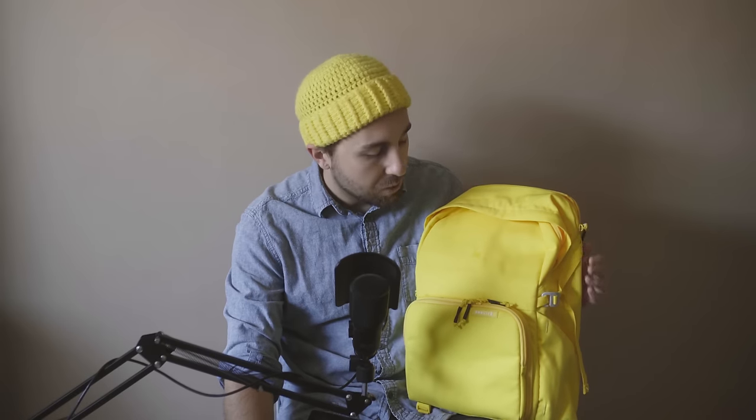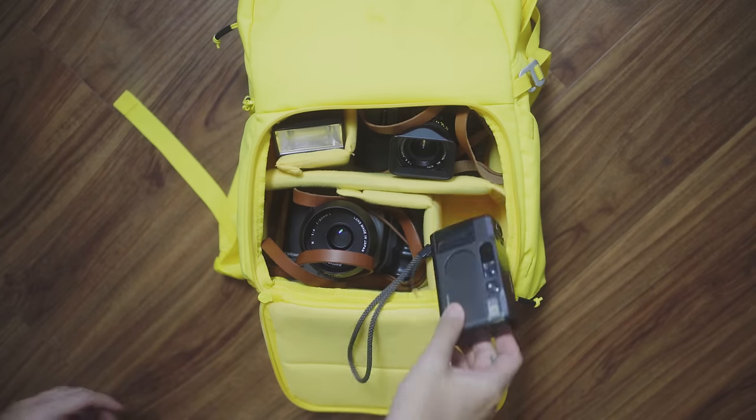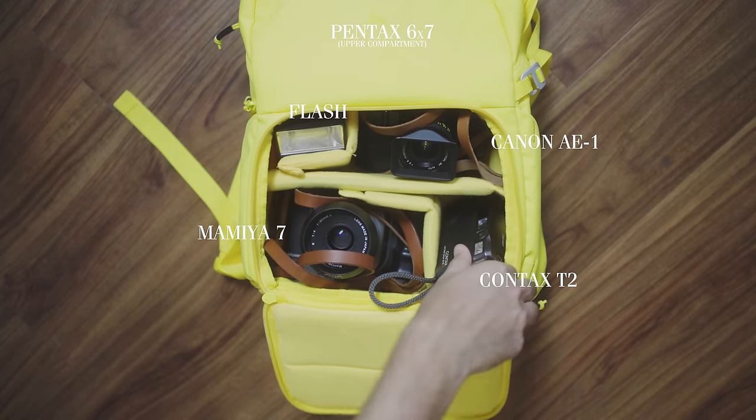I'm hoping. What's crazy to me is this backpack seems, I guess, like normal sized, or maybe even a little small on the outside, but on the inside, there's a ton of room. I can literally fit my massive Pentax 6x7, my slightly smaller Mamiya 7, my Canon AE-1 with the battery winder, and my Contax T2 in this bag, and even still have room for a flash unit, and none of them are directly bumping up against each other. So if you're anything like me, and you can never decide which camera to bring, so you end up bringing them all, then this may be the camera bag for you.